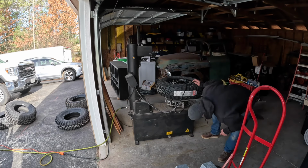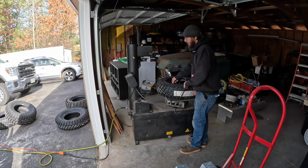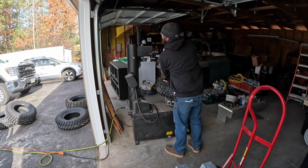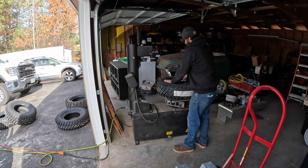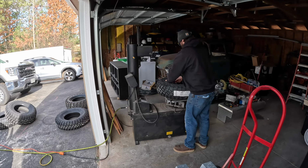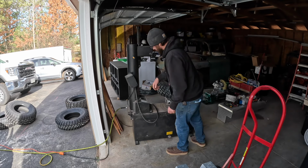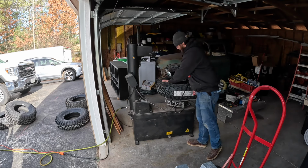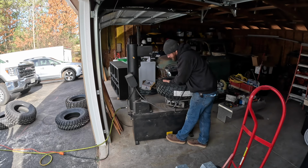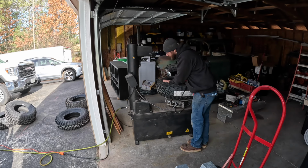Seated? Yeah, I think so. Way too much air though. Got to put the valve core in yet. Come on. All right. Now we'll see where we're at. There's 15. 18.